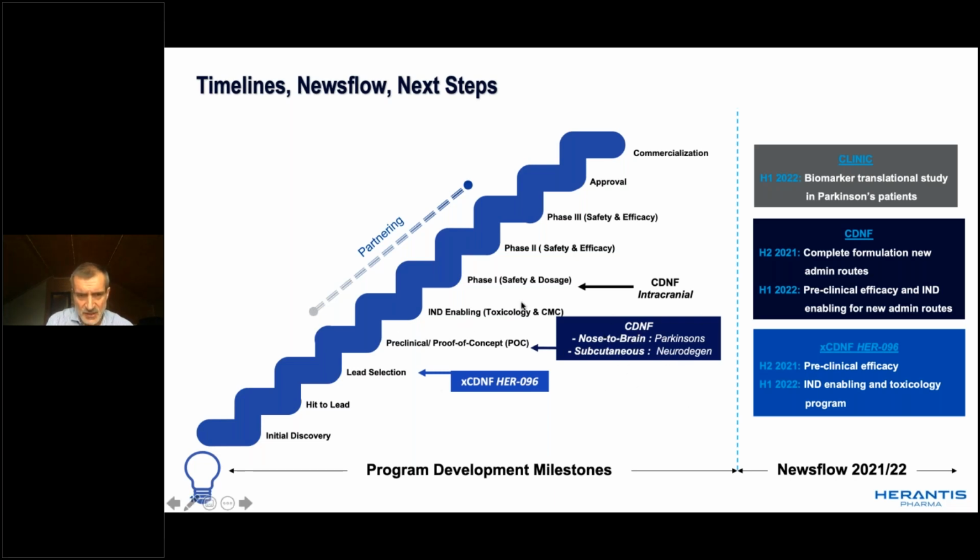That's currently completing preclinical. And then we have ex-CDNF, where, as I mentioned earlier, we have selected the lead candidate that we are now taking into further development. And in parallel to all the activities going on in terms of developing and progressing the assets, we have a rich potential news flow for the next 12 to 18 months.